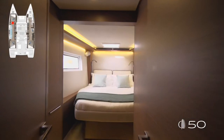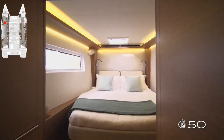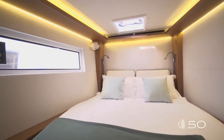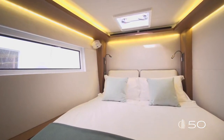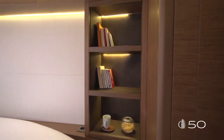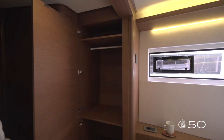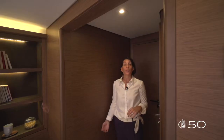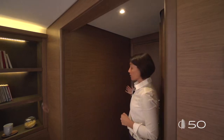An amazing queen size bed in this forward cabin, 160 wide, 2 meters long. Lighting and ventilation come from the deck hatches and from the large hull window. On the inner side, nicely finished shelves. On the outboard side, a full height cupboard with a hanging part up and some shelves down. On the three cabin and four cabin standard configuration, in this forward cabin you will find much more storage here in the inner part. On this Lagoon 50, there is a surprise in this volume for you. We're gonna see it later.